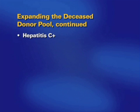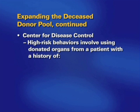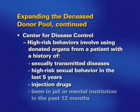Hepatitis C positive. Organs from donors who have been positive for hepatitis C may be transplanted safely to recipients who also have hepatitis C. Center for Disease Control high-risk behaviors involve using donated organs from a patient with a history of one of the following: sexually transmitted diseases, high-risk sexual behavior in the last 5 years, injection drugs, having been in jail or a mental institution in the last 12 months.